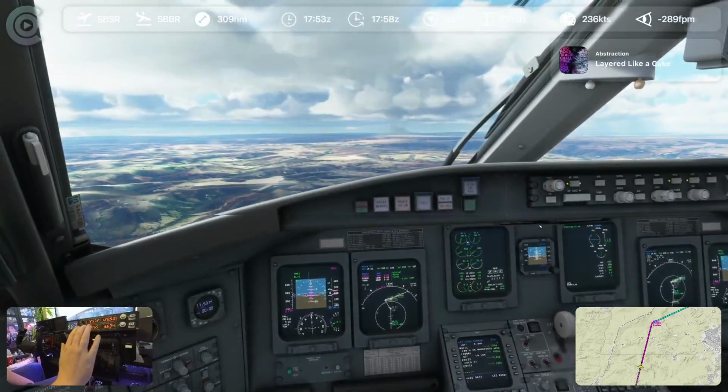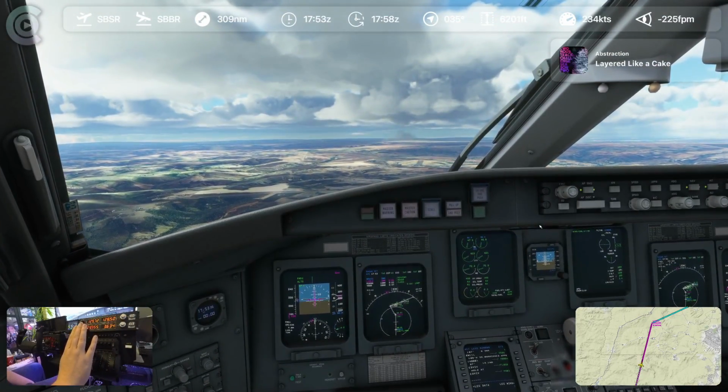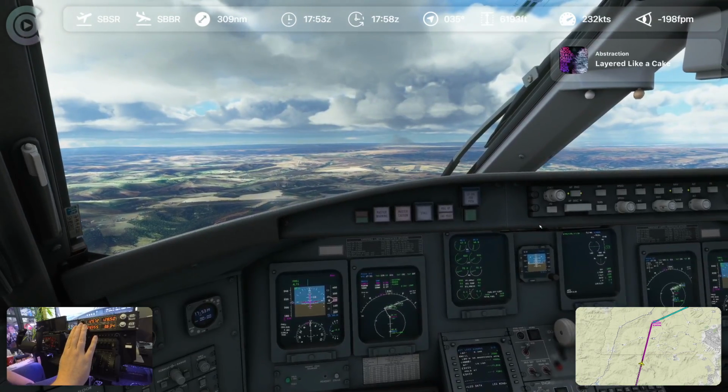Blue 38, turn left heading 196. Okay, 196, Blue 38. Have a good day.